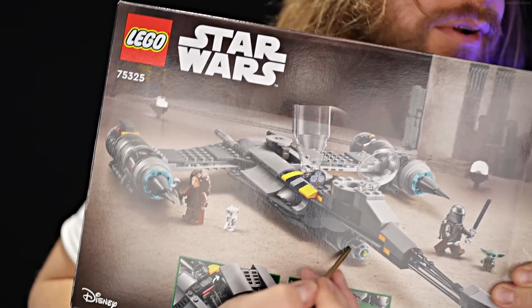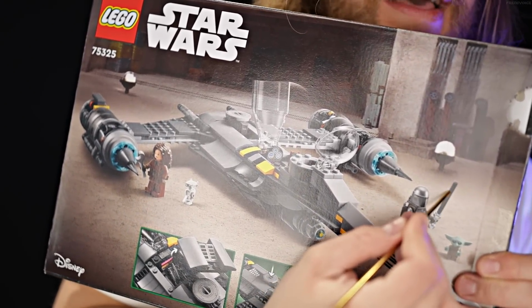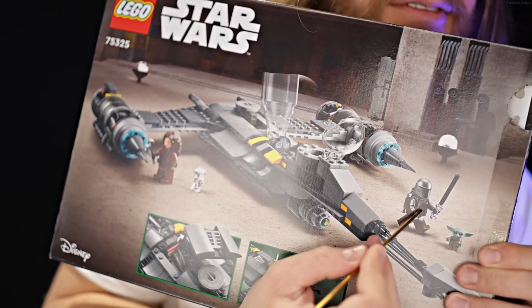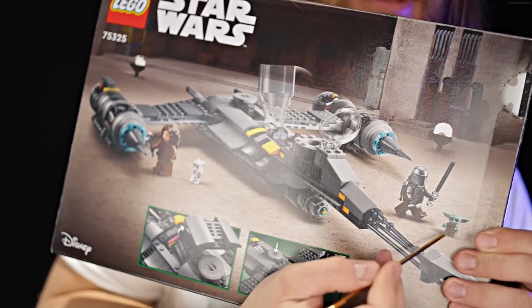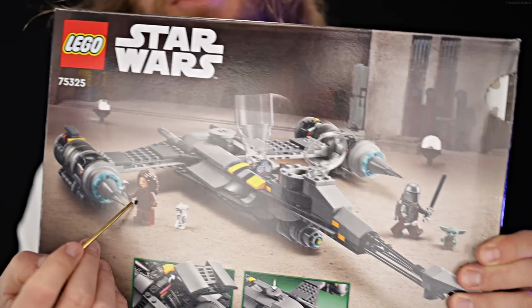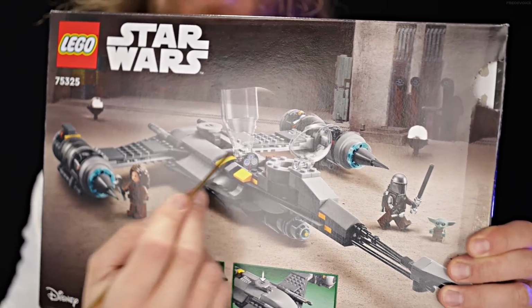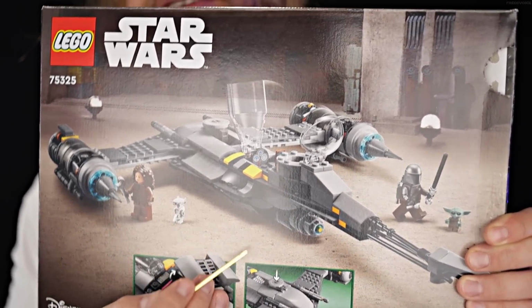But yeah, it all looks amazing. The engines here, and the darksaber, which I've never had before. Grogu looks freaking amazing. We're just going to call it Watto. And the BD droid, it all looks so cool. Set on Tatooine as well. Yeah, this is going to be a good fun build. But we're just admiring the box.